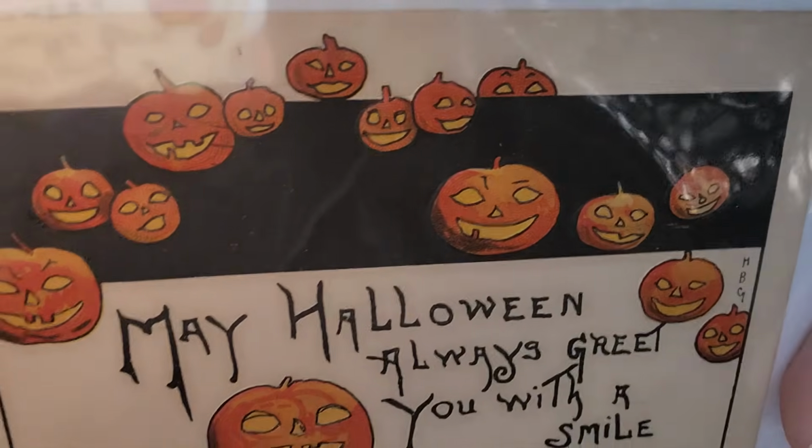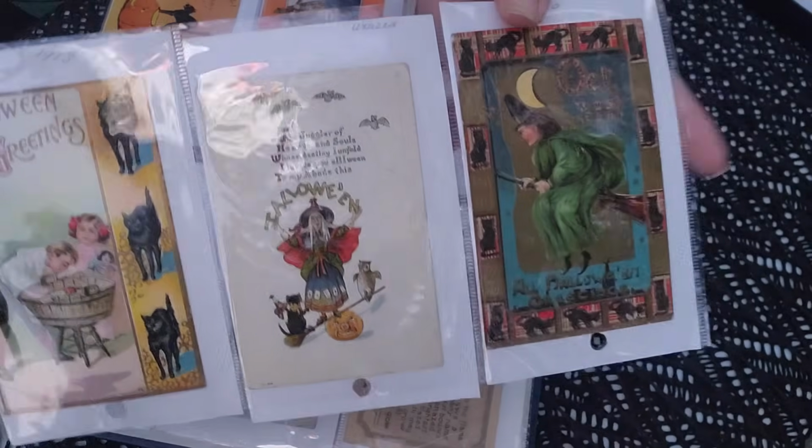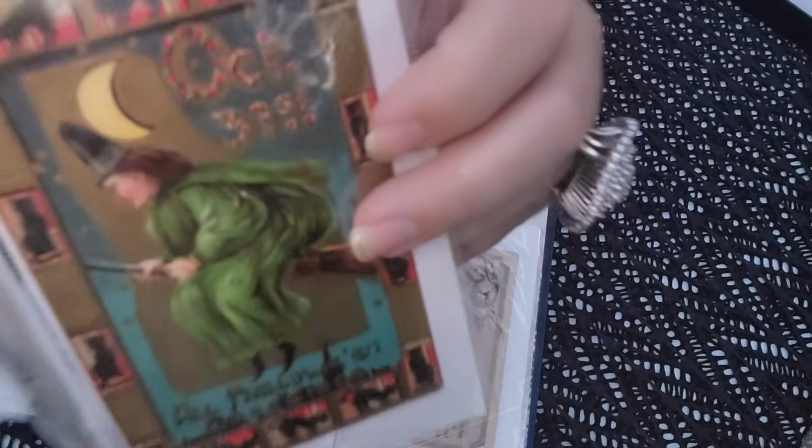Because I'm pedaling faster now. Look at that one. I hope you're all taking it in. What a great documentation of some of these antique and collectible cards. And I think you can tell now why people go so crazy for them.